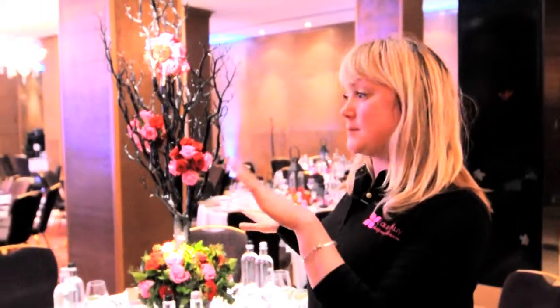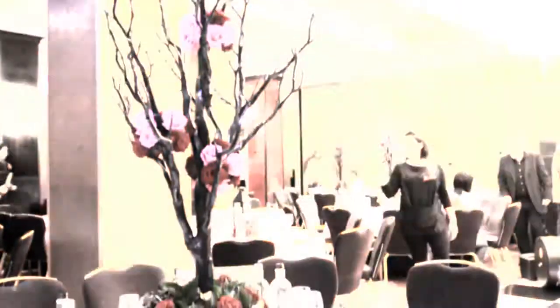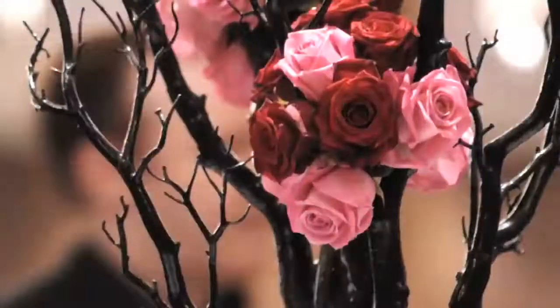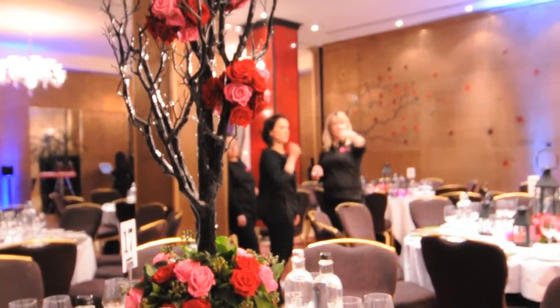We've laid the tables out, and as you can see there are two different types of table arrangements. We've got a nice tall one here, which is the tree option, and then we've got lantern ones on the table, which are slightly lower, so it gives a bit of versatility across the room. We've got petals to go on the table, which will be the last thing that we do, so they're still nice and plump and fresh looking for when everyone comes in at 6:30 for dinner.